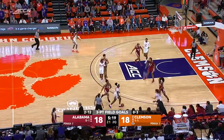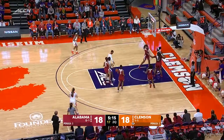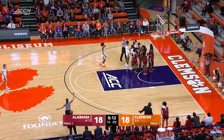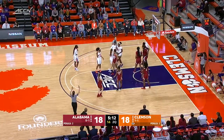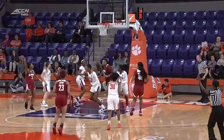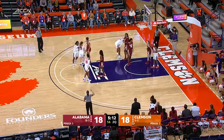Cotton in the forecourt. Gets it to Spray. Double team. Right back over to Cotton. Driving it baseline. Try to feed it in the paint, but loose ball and a held ball. And alternate possession should leave that with Clemson, and it will. That's a really good idea by China Cotton of driving the baseline there, but execution wasn't good. See the long three-pointer there hit by Brittany Davis.